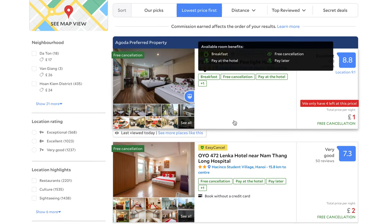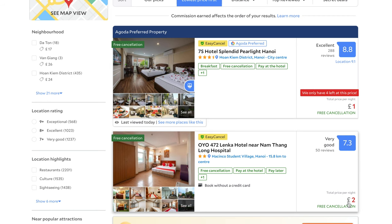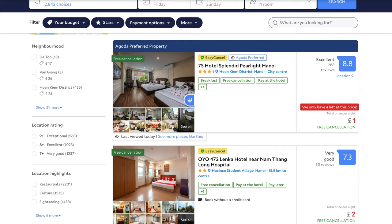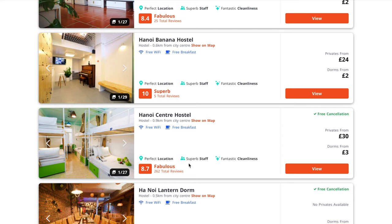So here I've searched for Hanoi in Vietnam, and I found this place to stay with an 8.8-star rating for only £1 a night. Like, how ridiculous is that? And it can sleep 2 people, so you could literally be paying 50 pence for one night stay. So on Hostelworld in Hanoi, there's some places you can stay for £2, some £3 places, and they still have really good ratings. Like this one is a 9.4-star rating, and it's £3 a night, which is going to save you so much money compared to another hostel which is £10 a night. So do your research and make sure you choose the cheapest places, but also with a good rating.